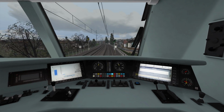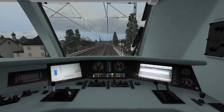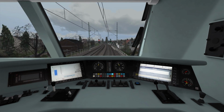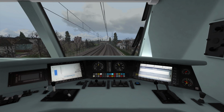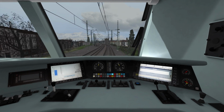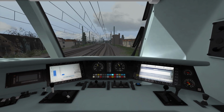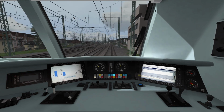So the speed limit has now gone back up to 130 km per hour, though as I said I'm not going to accelerate here. I am going to idle the power as we reach this signal just here, and then I'm going to apply the brakes just before the next point which we cross. So here's the point now. Gone straight into a step 4 brake application, which I will reduce as we get closer.